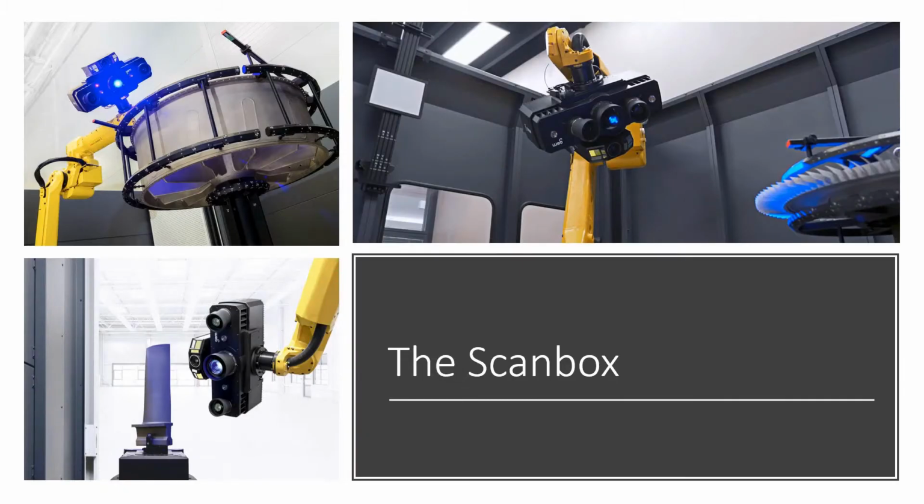Optical 3D metrology systems are replacing tactile measuring systems and gauges in many areas of industry. They capture more detailed and easily interpretable quality information about an object with significantly shorter measuring times. The Atos Scanbox is a complete optical measuring machine that was developed by GOM for efficient quality control in a large variety of industries.